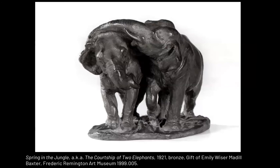Farnham exhibited this work in 1922 at the Pennsylvania Academy of Fine Arts exhibition under the title Spring in the Jungle. The work was cast repeatedly through the 1920s, and it's her work that most often comes up for auction in today's market because there were a number of them produced.